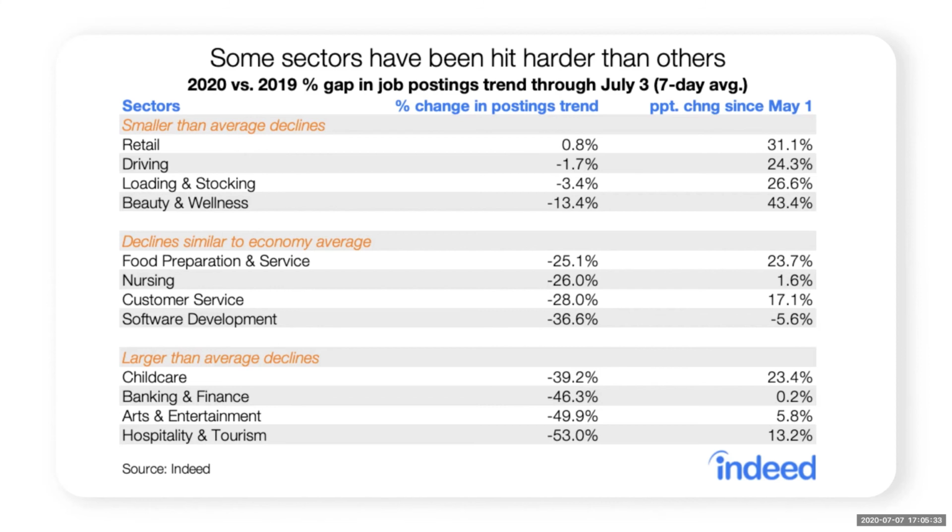We have some industries that have begun to bounce back in pretty solid numbers, like food service and prep, childcare, retail, driving, beauty and wellness in particular. These are industries where job postings have increased since May 1st. But we also have some industries like banking and finance, arts and entertainment, nursing is another one, that haven't begun to bounce back nearly as much as the rest.